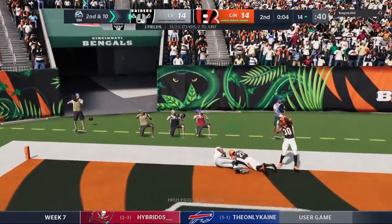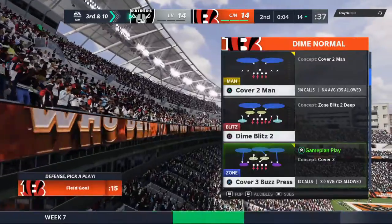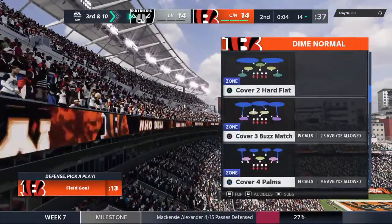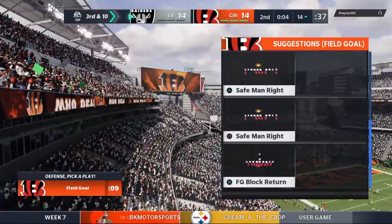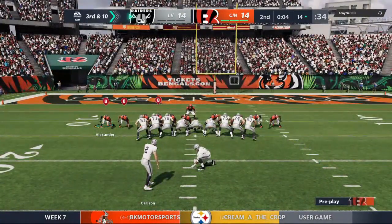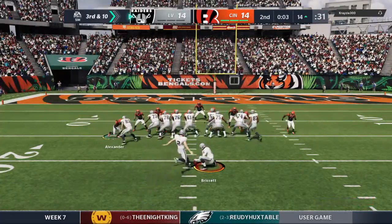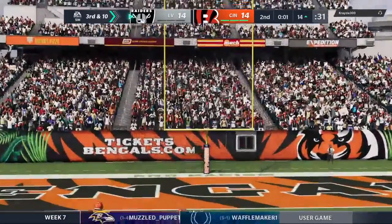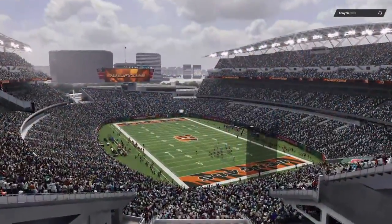Now a 2nd down throw for the end zone, but it's incomplete. Trying to get it to Woods, but now it's 3rd down. It's 3rd down and 10 yards to go. So with 4 seconds to go in the half, here's the field goal unit onto the field. The kick by Carlson is good, and that will do it for this first half.